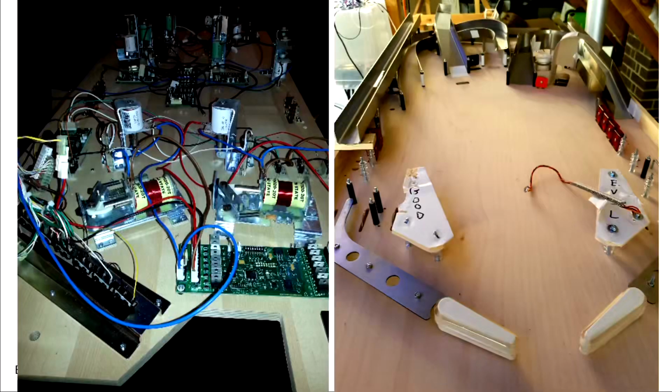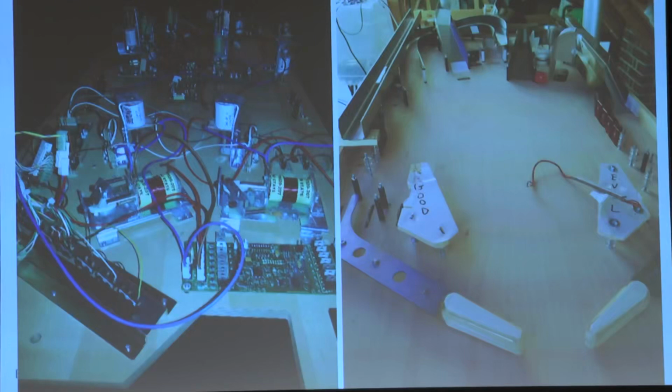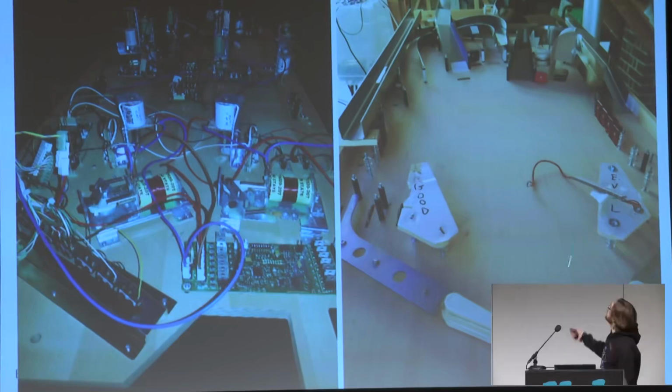This is how the wood version looked. So we didn't do inserts at the beginning because it's expensive with all the coating. So we took the simple version and just built the same playfield again with wood. So it looks a lot cleaner now. So this is all the lower side with all the electronics. And this is the upper side with the RAMs.